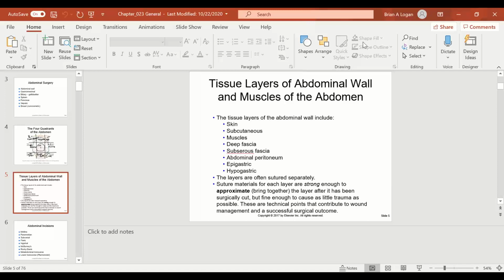Tissue layers of the abdominal wall, right? So know these, it's skin, right? We're going outside to in, and you have to know it inside to out as well, because sometimes there's questions on that AST or the CST exam where they're testing whether or not you really know the layers, and they may ask you, hey, this layer comes between the peritoneum and the muscle, or this is between the muscle and the skin layers, things like that. So definitely know these in their order.